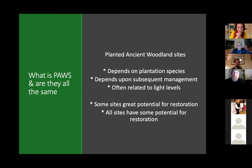So if you have a dense plantation of something like Sitka spruce or Douglas fir, where very little light gets down to the woodland floor, then you'll find that much of the interest of the ancient woodland sites, so all the flowering plants, the mosses and lichens, in some cases the fungi and obviously the original trees, a lot of them have been lost.